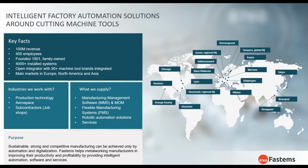Our customers vary a lot in terms of size and industry, from SMEs to large enterprises, from general and special machine building to aerospace, fluid technology, medical, and more. Our purpose is to increase the productivity of metalworking manufacturers through automation and digitalization.